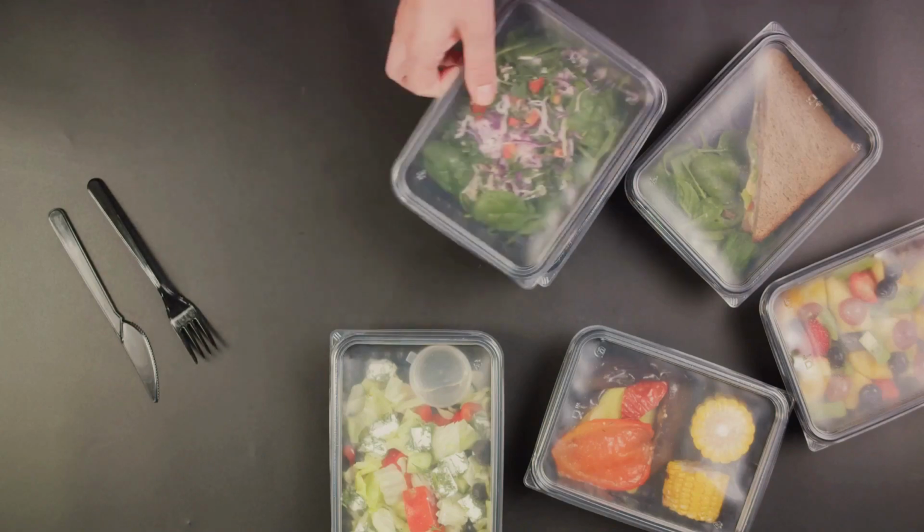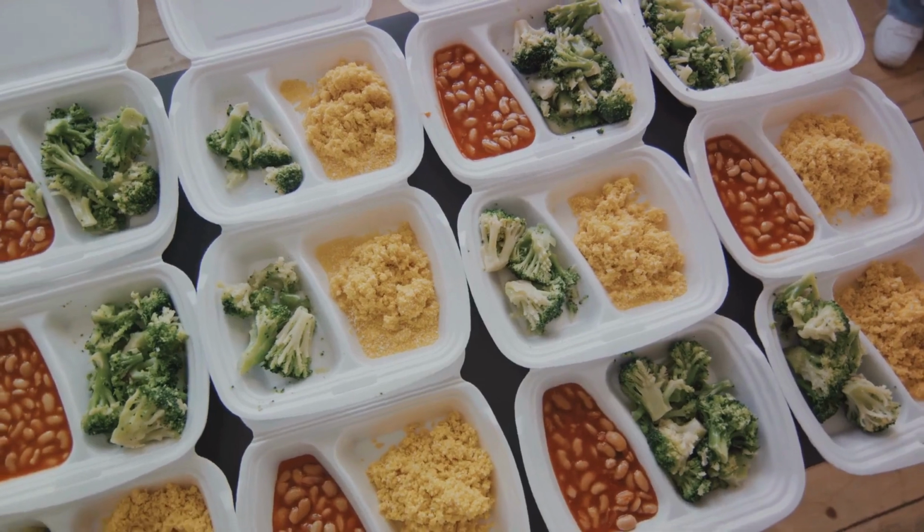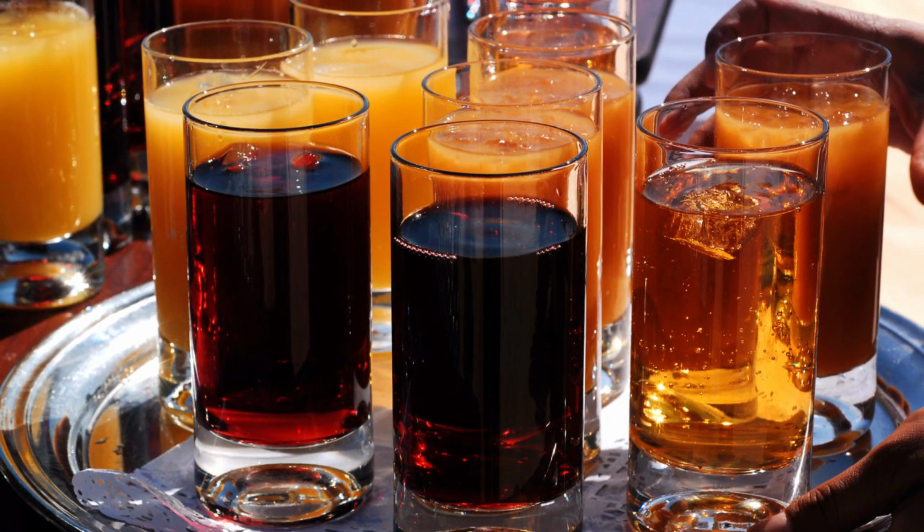Now let's talk about portion control, a key factor in weight loss. When you plan your meals, you decide the portion sizes in advance. This helps you avoid overeating and keeps your calorie intake in check. With planning, you're in control, not your hunger.